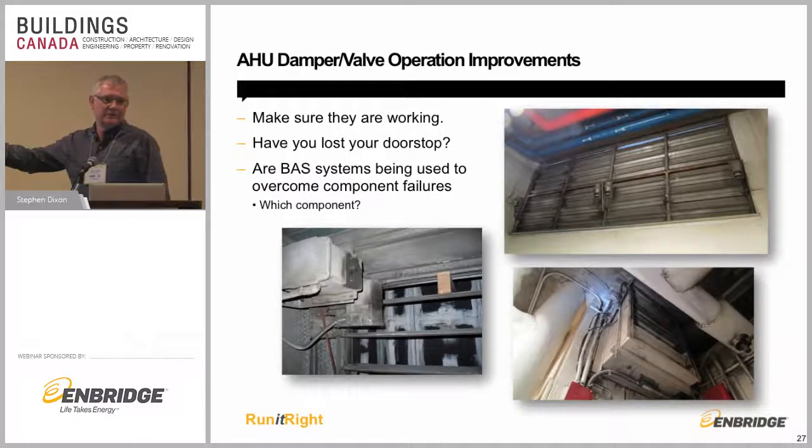Anybody lose their doorstop? That is my favorite. You see that one down the bottom there? That's a damper. And there's a, what's that? Better than a hockey stick, yeah. Well, you could have like a hockey stick, different sizes.